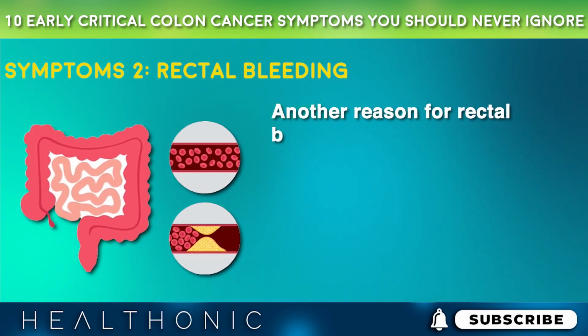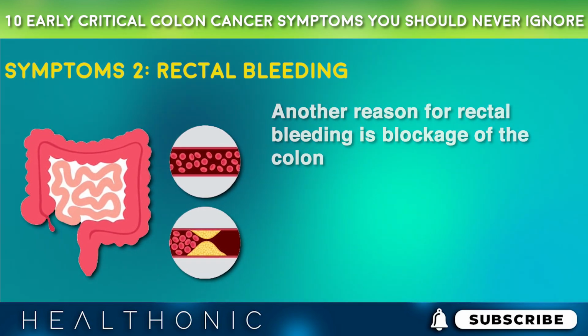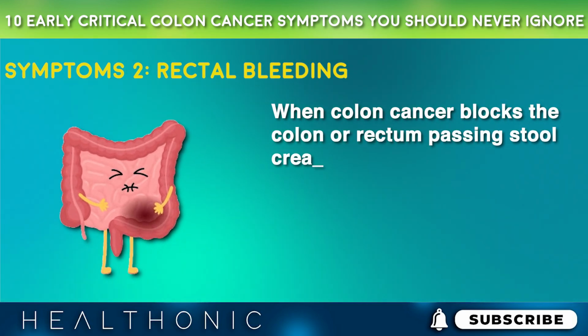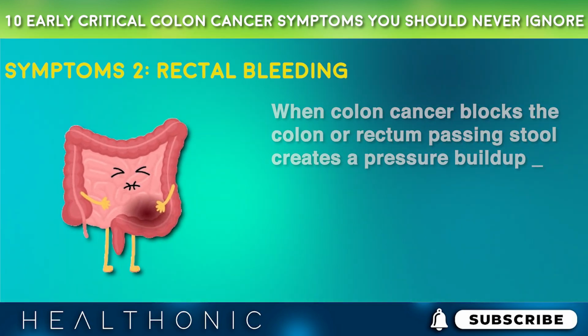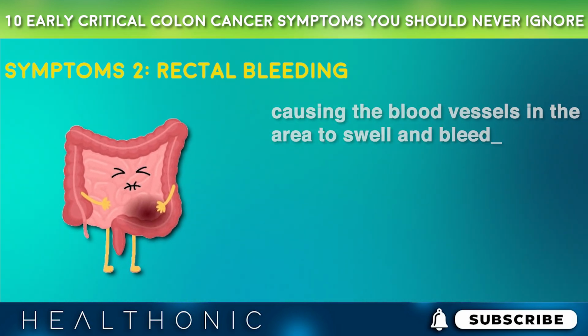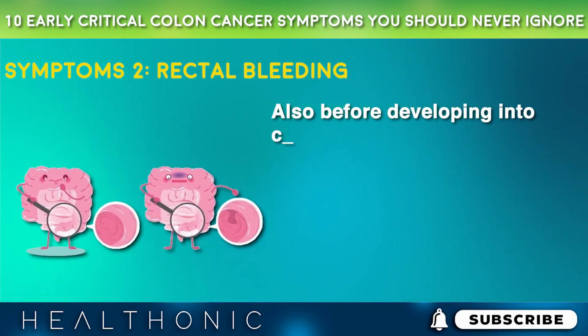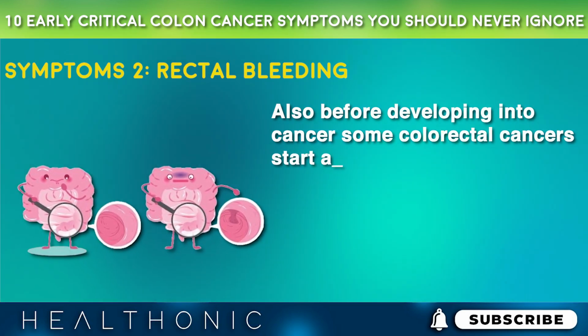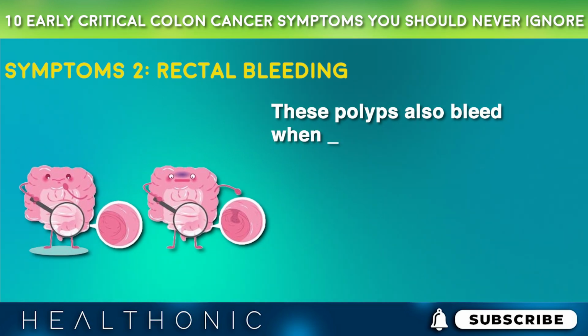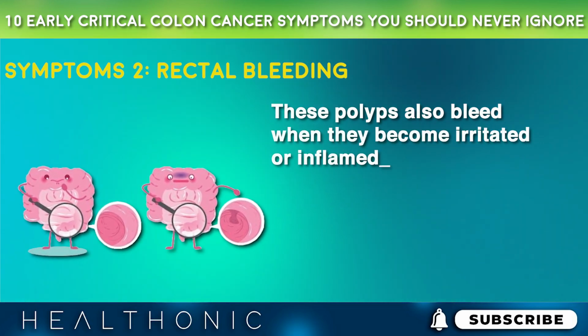Another reason for rectal bleeding is blockage of the colon. When colon cancer blocks the colon or rectum, passing stool creates a pressure buildup, causing the blood vessels in the area to swell and bleed. Also, before developing into cancer, some colorectal cancers start as benign polyps. These polyps also bleed when they become irritated or inflamed.